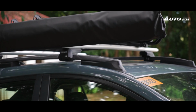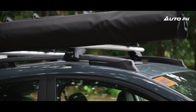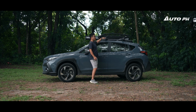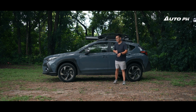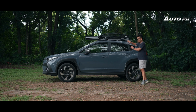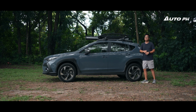Anyway, we also have functional roof rails here. As you can see, we actually have something on top. We have these Thule crossbars, we have a roof rack, and we also have an awning on the other side. So something to really match this car's lifestyle-oriented image. Looks really good as well, and really matches how this car looks. So if you want to go camping or something, make sure to check those out.